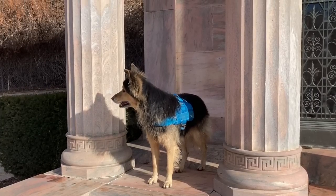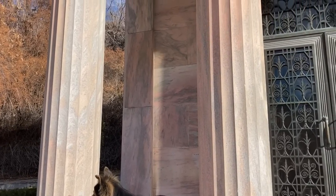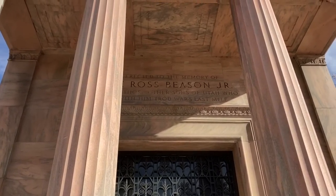I recently went to some kind of tomb in a park. I have a picture of Chief in front of it. And it was actually nicer than this courthouse, the tomb. But really reminding me of it.